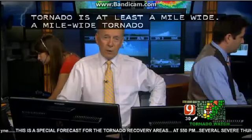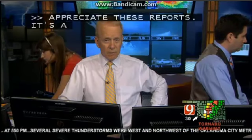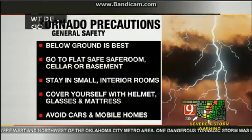Any kids home alone, get in the center. If you have a cellar or a safe room, that's where you go. If not, get in a bathroom or a closet in the middle part of your house. Put a helmet on, football helmet, anything. Long sleeve shirts. Make sure you have long pants on.